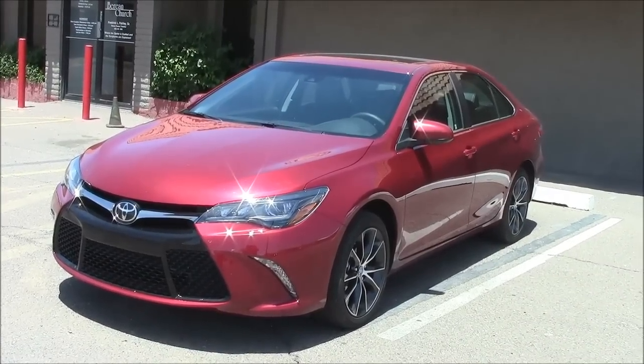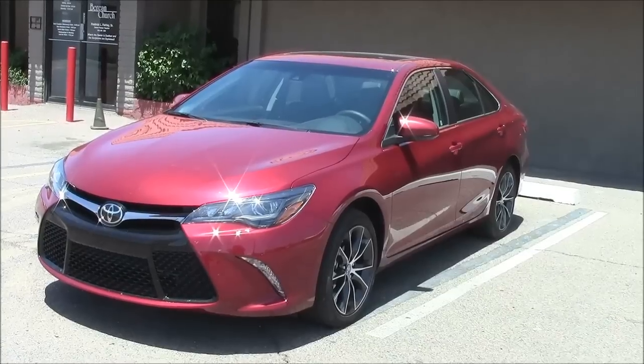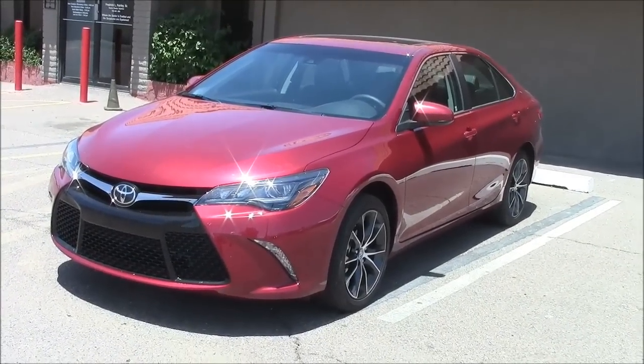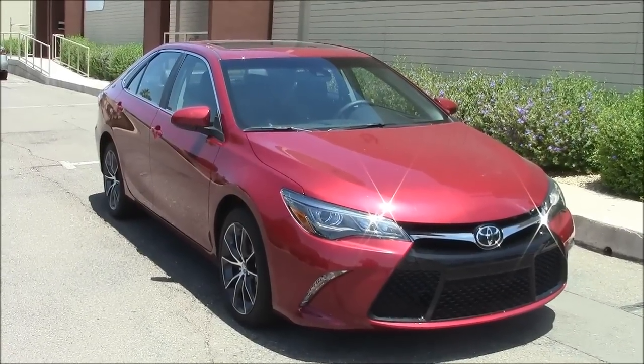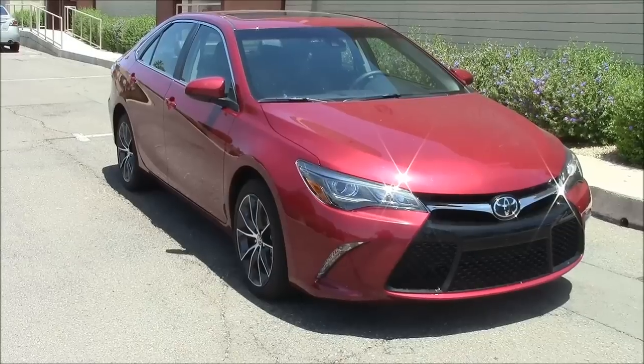The Toyota Camry is an excellent car. It's been around for a while. The reliability has been extremely proven. All you need to worry about is which suspension package works for you. But other than that, this is pretty much a worry-free car.